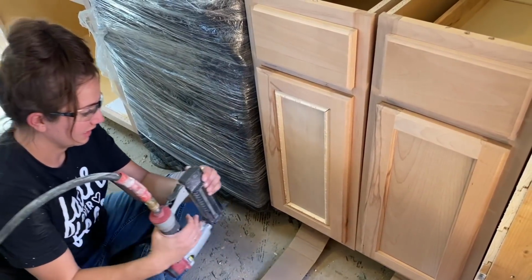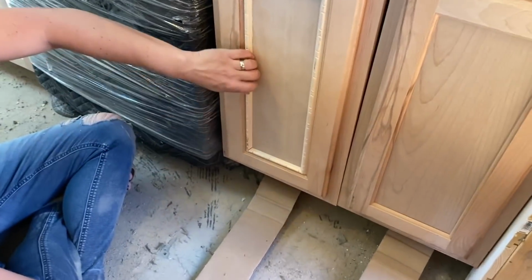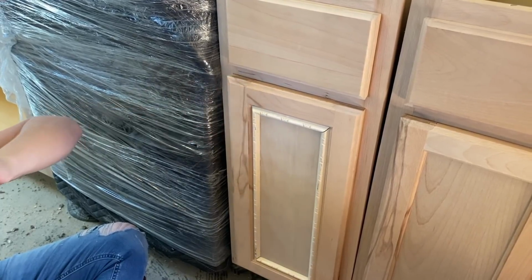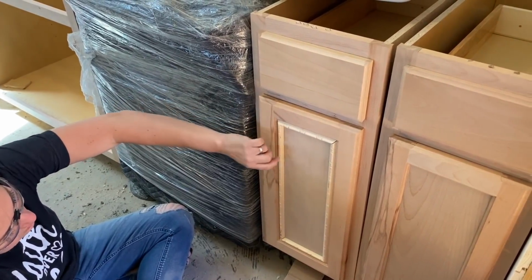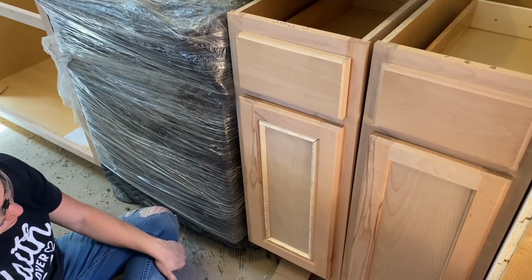Yeah, the glue in this heat, it's like close to 100. All I'm doing with these nails is the nails are holding the glue in place, and then once the glue dries, that's really what's holding the trim on, not the nails. The cabinet drawers are on the outside, but in these cabinet doors, I'm just putting the trim inset, so we'll get this nice double bevel here, and it's gonna look really good once it's painted.